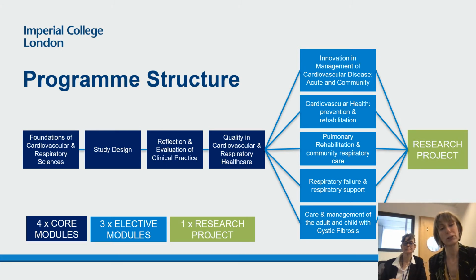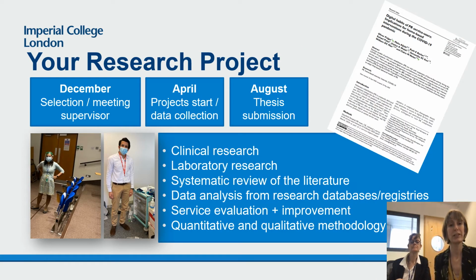Sue Madge. So the core modules cover the core knowledge that we would like our students to come away with, and by choosing your elective modules you're able to tailor the MSc to your own interests and also to what you would like to achieve when you leave us following graduation. And then finally we have the research project. So just to spend a minute or two talking about the research project, it's a large part of the master's course, and research skills, in our experience, are one of the key skill sets that our students join us in order to learn. We're very lucky here. All of our research projects are led by academics at the National Heart and Lung Institute.